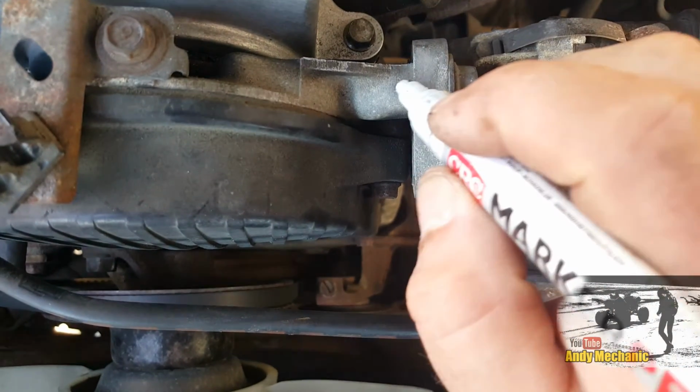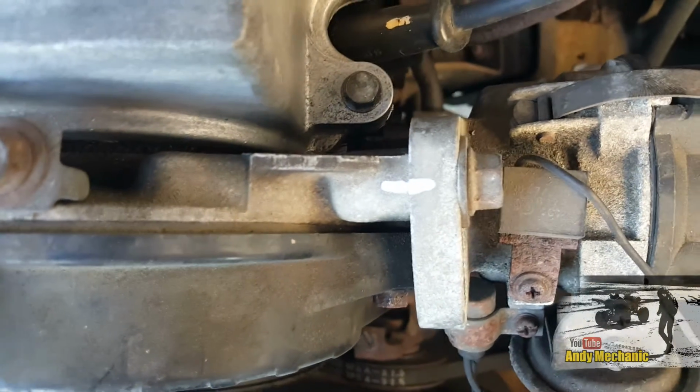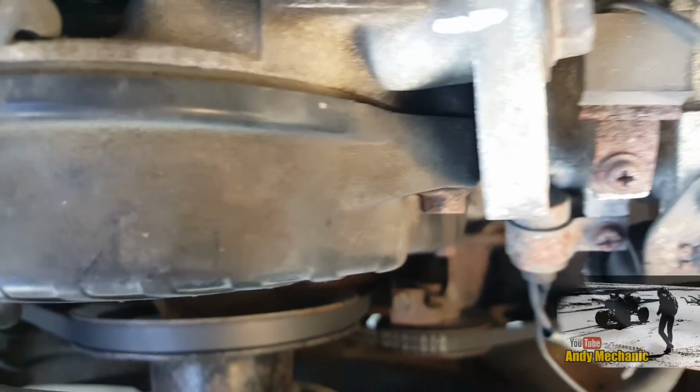So the first thing you have to do is put a little line on there, and that gives us what we know as a datum, somewhere we can always go back to and know that was the original position. So the engine's running. What I'm going to do is let it warm up to operating temperature, and then I'm going to manually, by ear, adjust that distributor so the engine's running as smooth as possible. And that'll do for today.